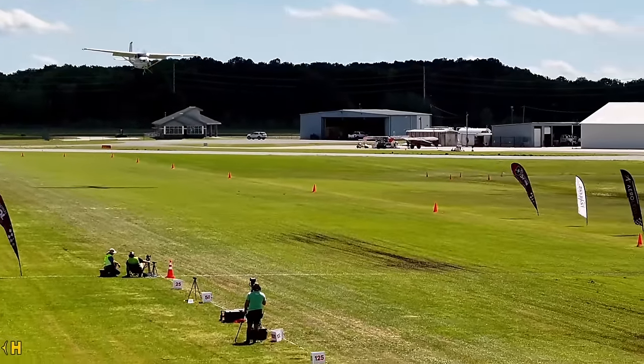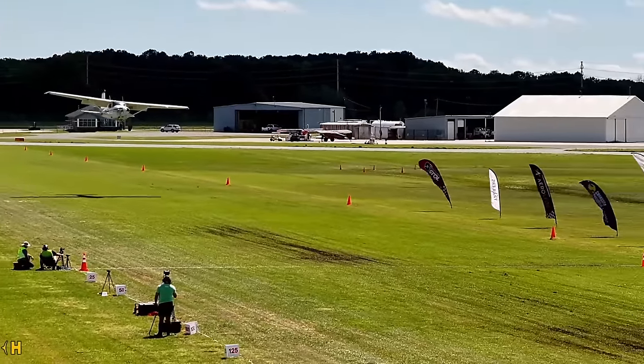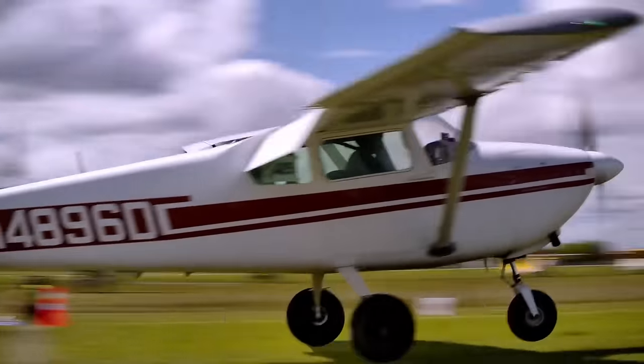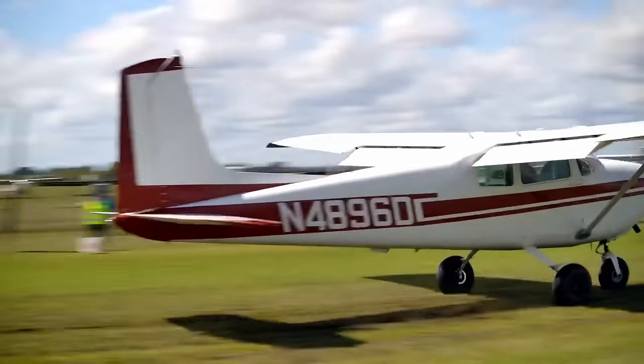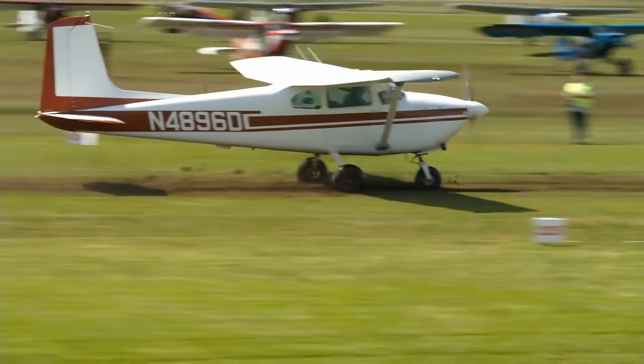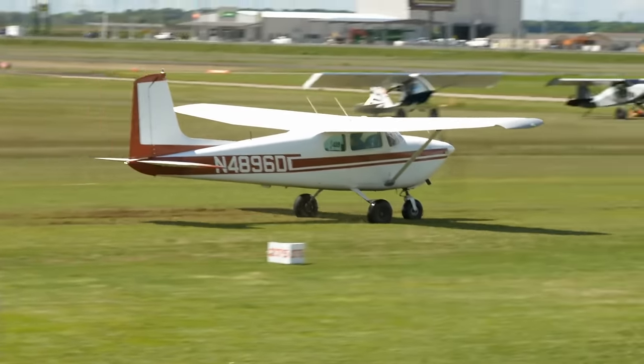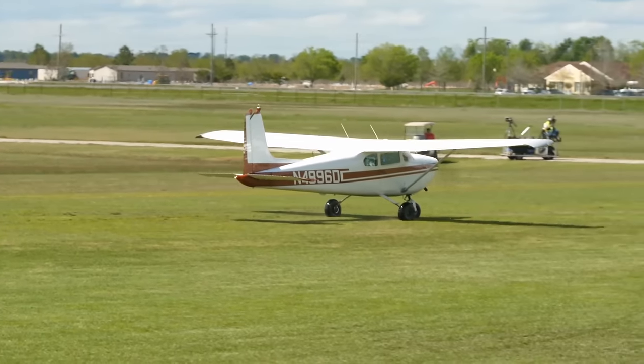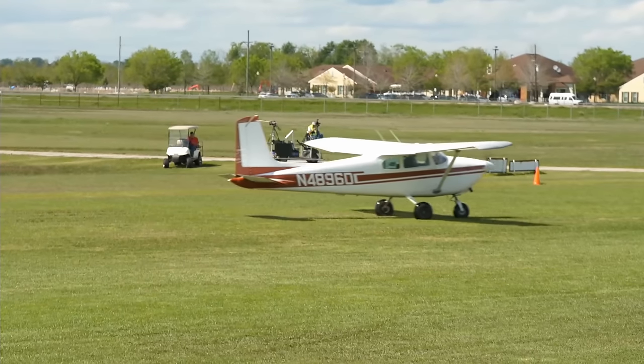Largest amount of pilots registered for a national STOL event ever. This is the largest national STOL registered class. Now, if the weather keeps them away, we want them to be safe. We want all of our pilots to have a good trip and get home okay. So we understand if they're not able to make it.